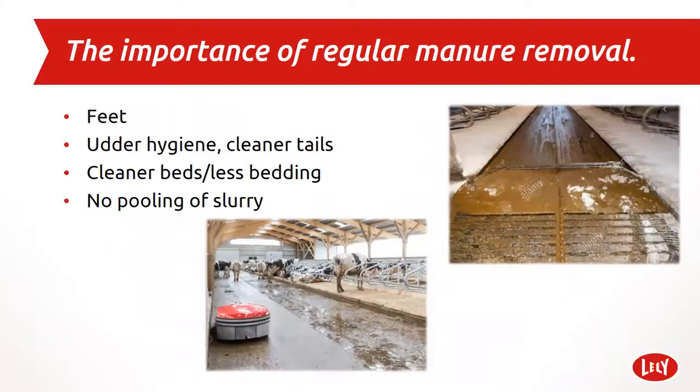So before I talk about the Lely Collector, I thought it was interesting to talk about the importance of regular manure removal and why we need regular cleaning intervals. And obviously feet are a massive reason why. If there's above 25 millimeters of muck on the floor, slurry depth has a major influence on digital dermatitis and any bacteria that can be collected in the shed. If there's any pooling of slurry, it's going to have a major effect on that. And this will again affect udder hygiene.